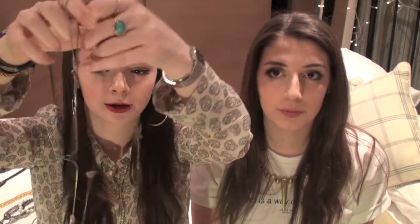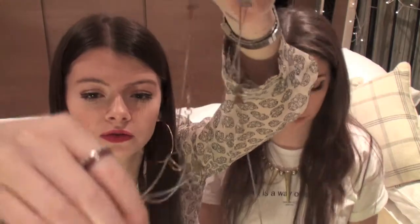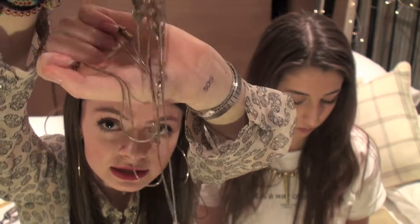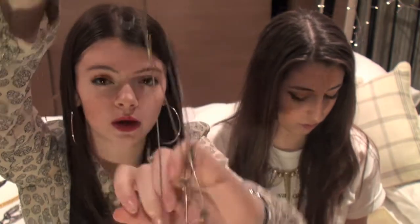Lovely. This is a really long one that I forgot, one of those ones that you can wrap around yourself a few times. And this is gold, of course. I think everything I've shown is gold. Yes, it's a bit tangled. Sorry about that. But if you can tell, it's very long. You wrap it around yourself like twice. And then it has little triangles either in rows or as single triangles. And yeah, it's just quite nice.